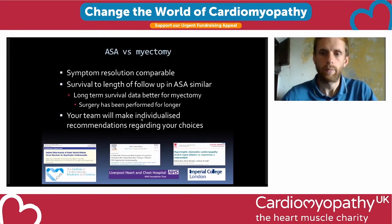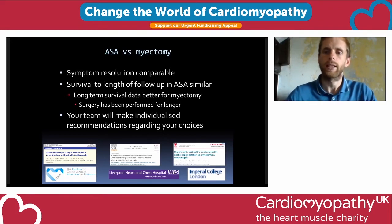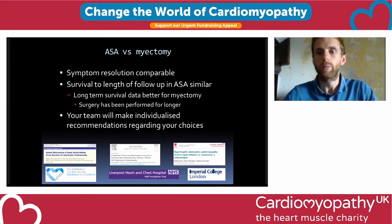Okay, I hope that worked for everyone. Our patient there was actually a pathologist, so was very familiar with anatomy. I think he really felt the benefit of being able to understand the anatomy and look at his own heart. Anyway, so back to, should you have alcohol ablation or myectomy?